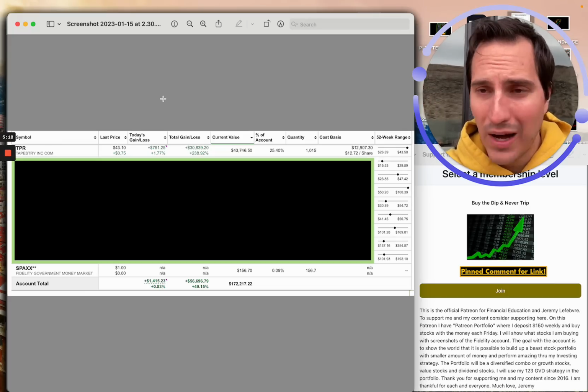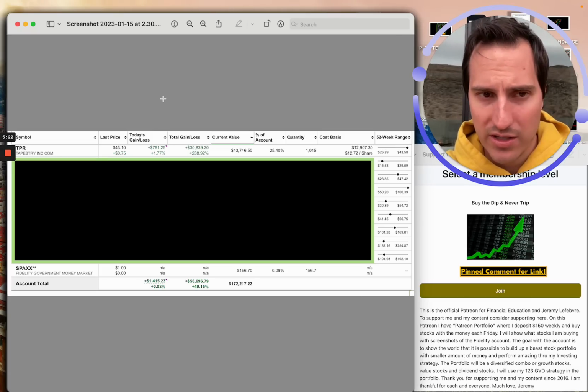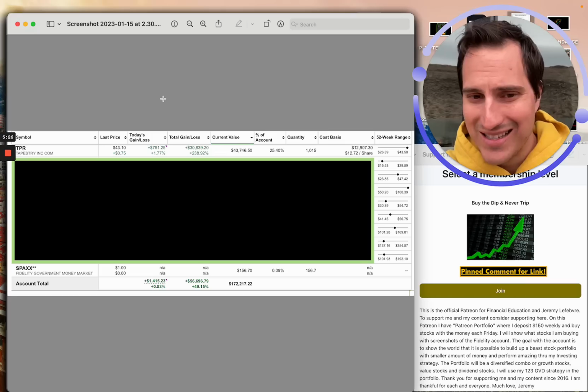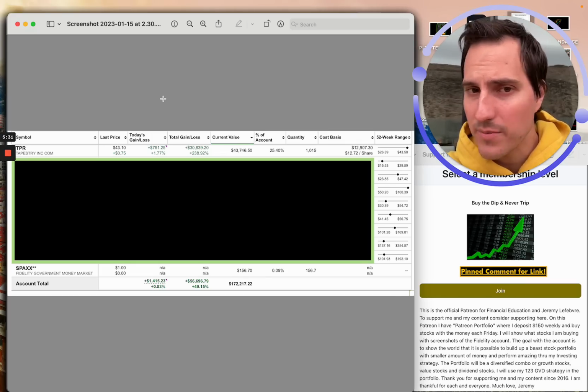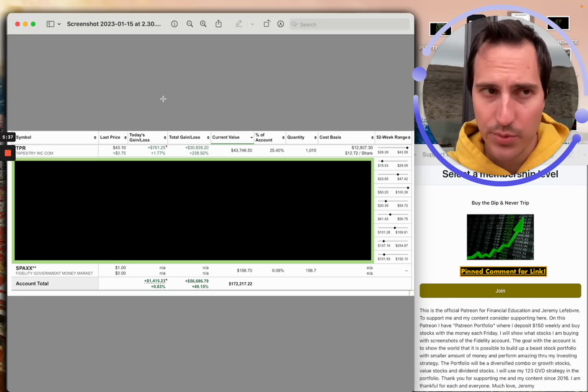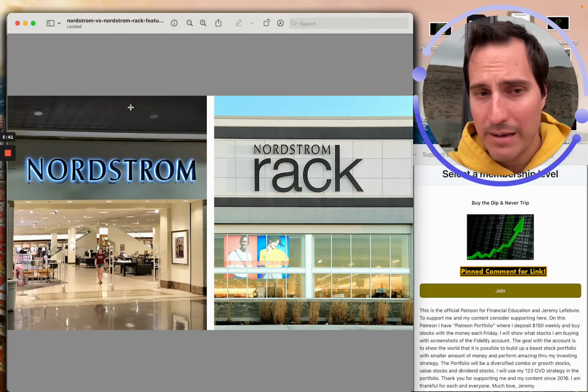Am I looking to buy more shares of Tapestry, TPR? The answer to that is quite simply no, I'm not. I am good with the position sizing here. It's an overweight position, and once again, it's not because I wanted to make it that way. It's just, to be quite frank, the stock price has done so darn well that it became a very large position in this portfolio.